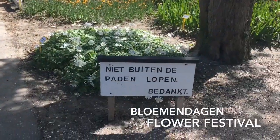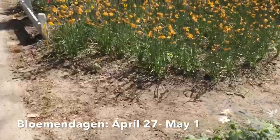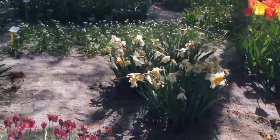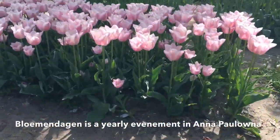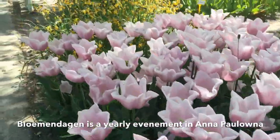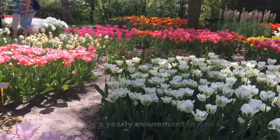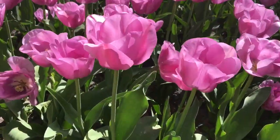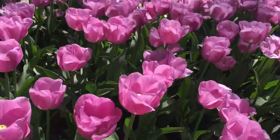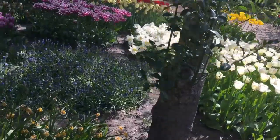That is always in end of April until May 1 or May 2, I guess. So it's also very nice to come here guys, because you can see different kinds of flower mosaic, that is all handmade by students or volunteers, and you can see all over Anna Paulowna with that kind of mosaic.